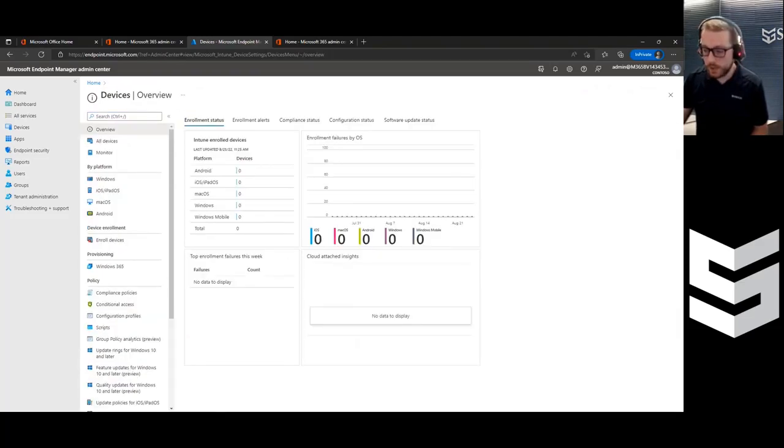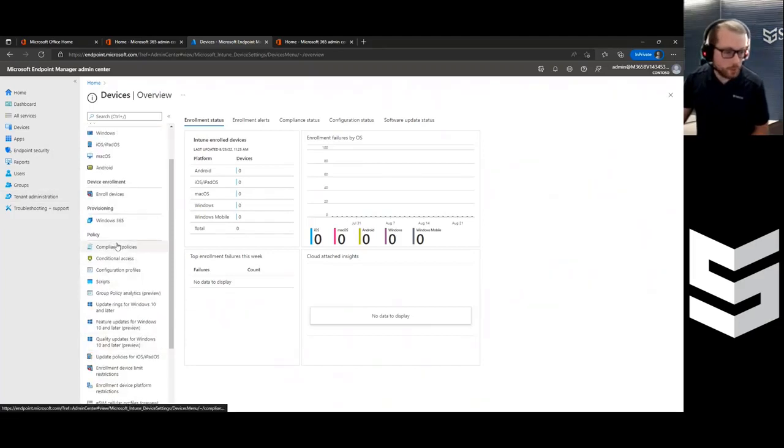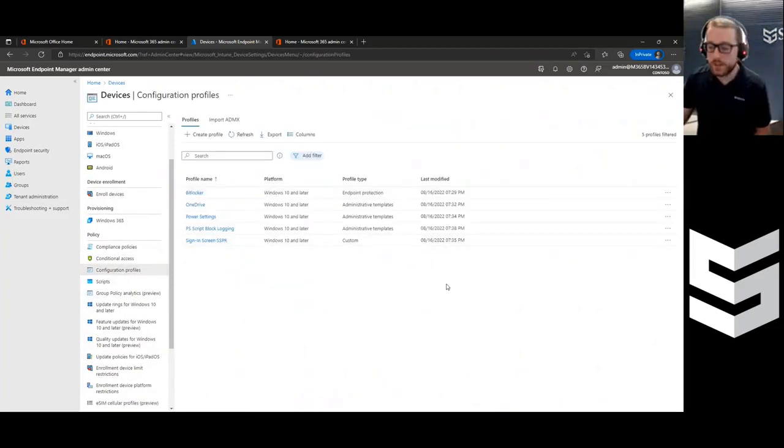The next thing I want to get into is configuration profiles. Underneath our devices tab, down below here underneath policy, we have configuration profiles. And like I said, this is just like group policy on an on-premise Active Directory domain controller. I just created a couple of standard policies that we implement for a lot of our different clients. Really the main one here being BitLocker, for example.